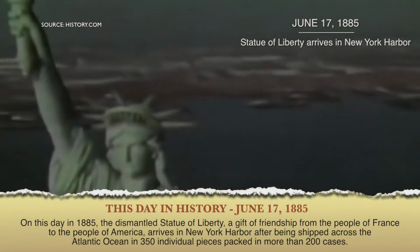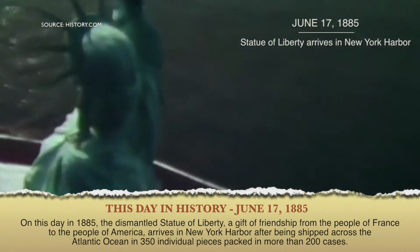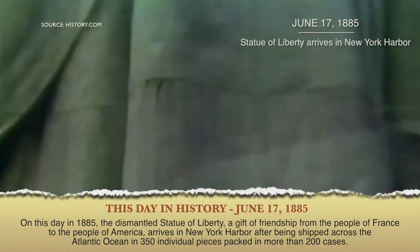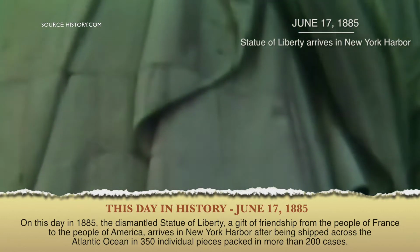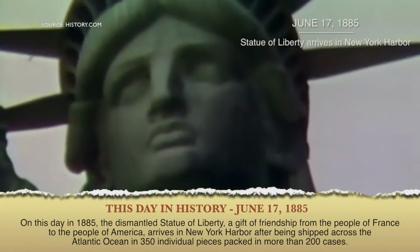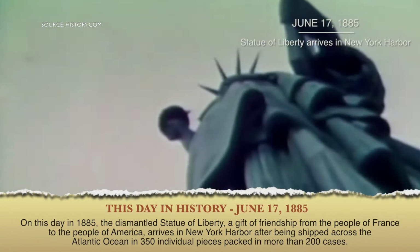On this day in 1885, the dismantled Statue of Liberty, a gift of friendship from the people of France to the people of America, arrives in New York Harbor after being shipped across the Atlantic Ocean in 350 individual pieces packed in more than 200 cases. The copper and iron statue, which was reassembled and dedicated the following year in a ceremony presided over by U.S. President Grover Cleveland, became known around the world as an enduring symbol of freedom and democracy.